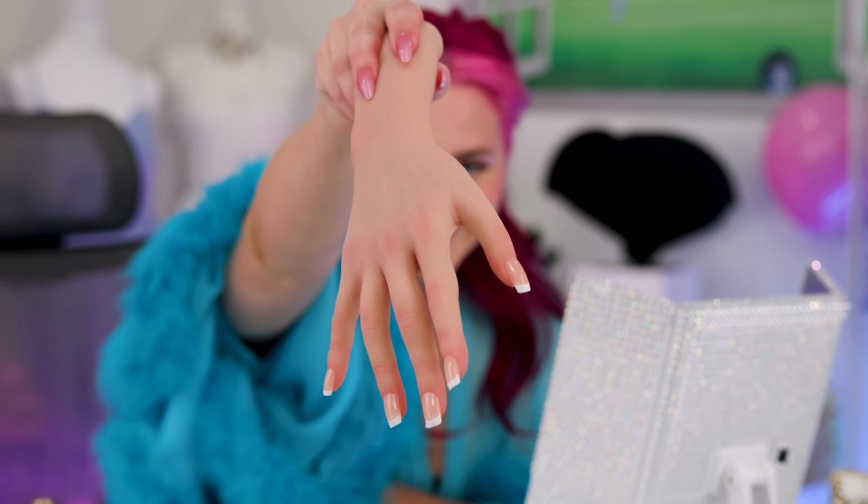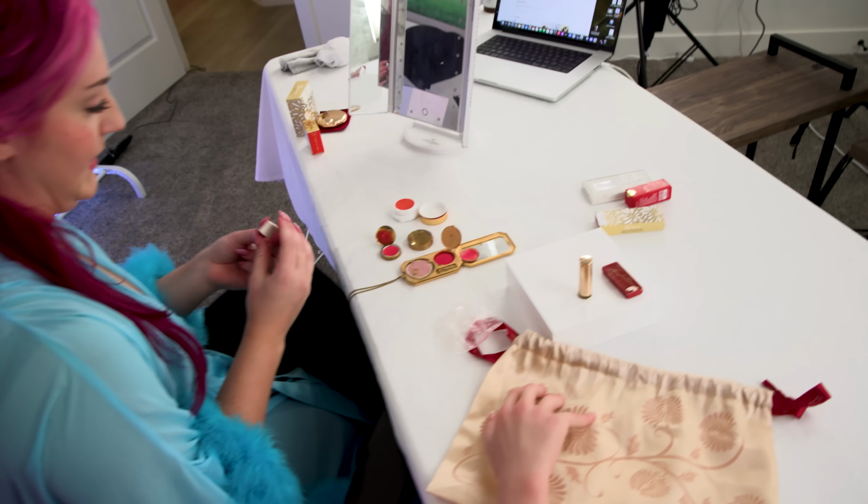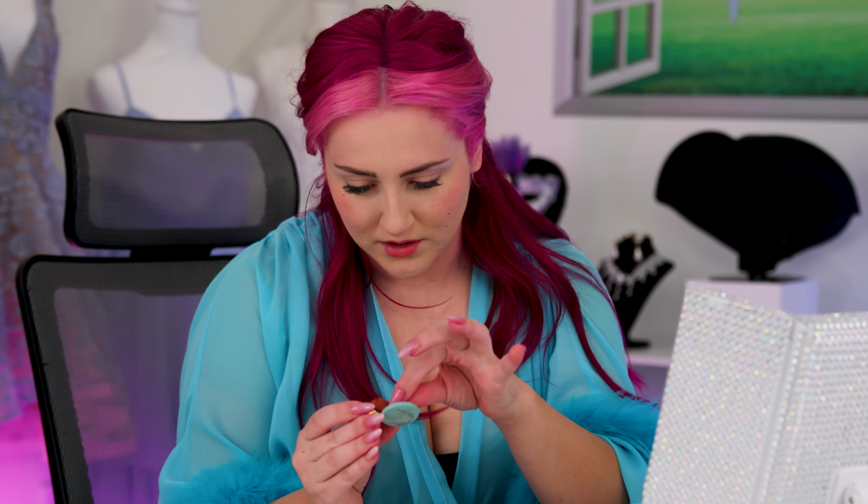Our creepily accurate mannequin hand. I really wish you guys could feel this. It feels like real skin. Name her thing. Okay, here we go. So here's our 1920s Westmore Hollywood. I can't believe it's still creamy. That's what really throws me off about this. This is 100 years old.